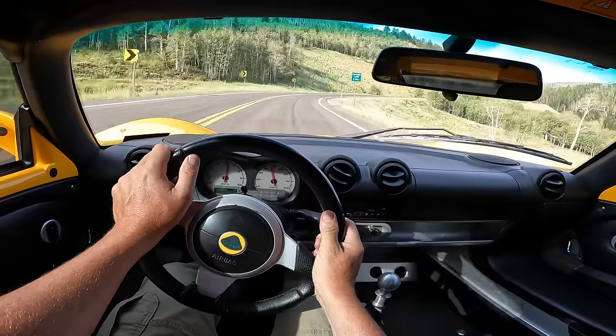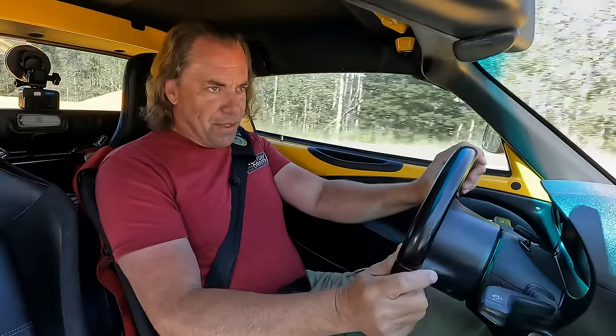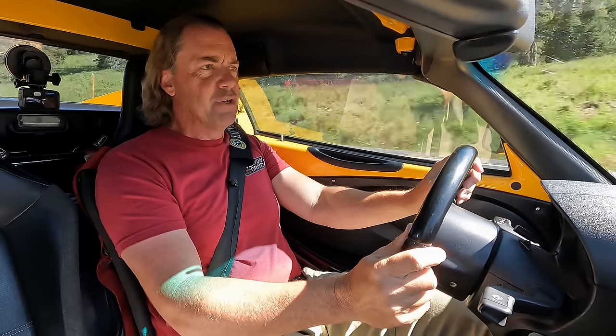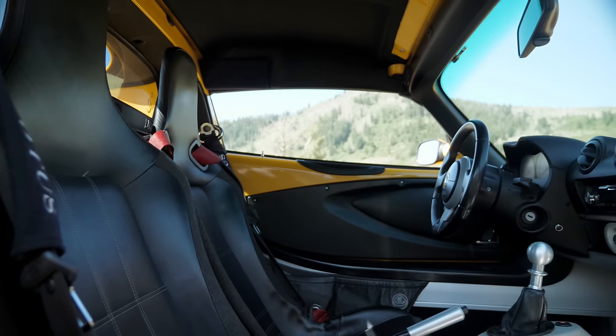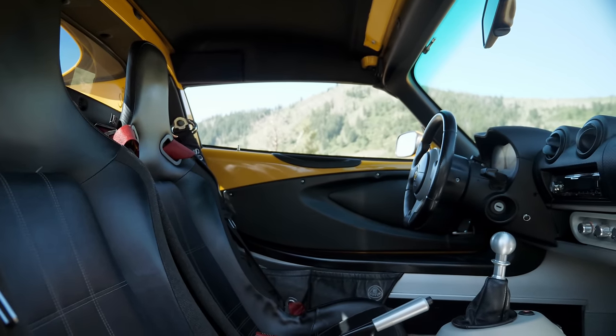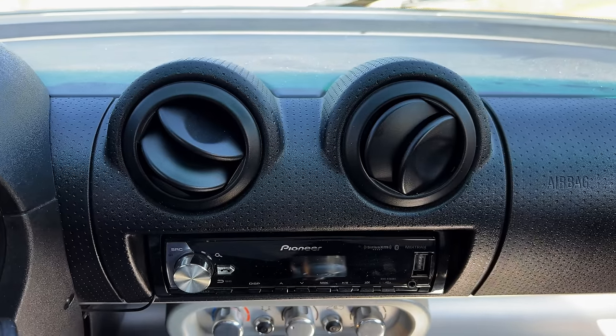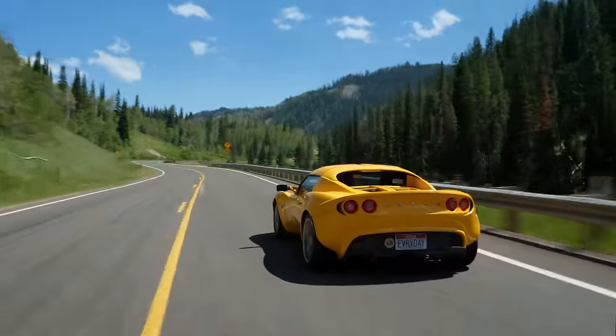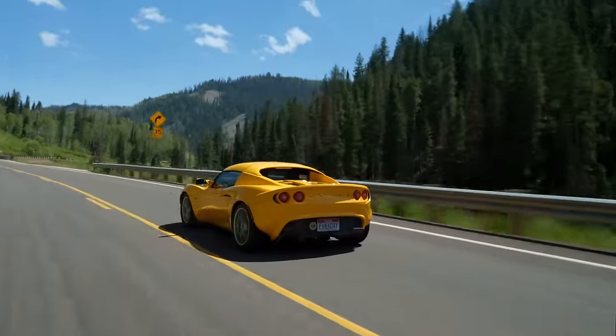That's what it's about. That's everything it's about. This is a very analog experience that's asking you to be very involved. The car's tiny, it's very loud. The air conditioning rarely keeps up. This car is probably one of the most unfiltered cars I've ever driven.